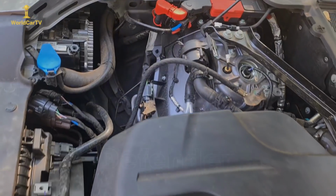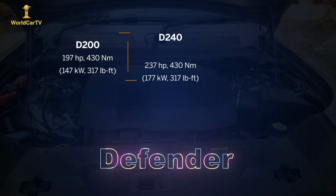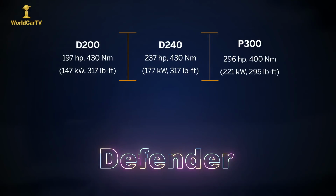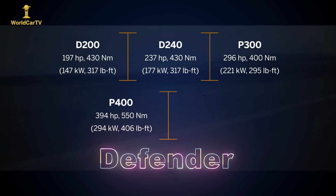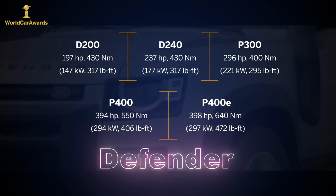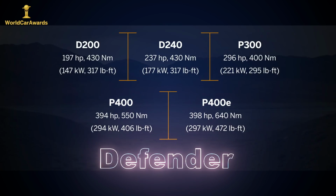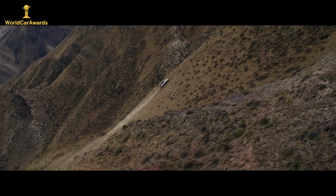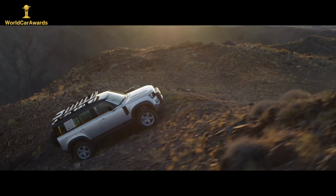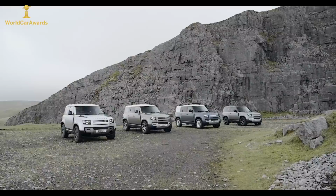Your choice of engines includes two familiar 4-cylinders, both turbocharged, one being a petrol and the other a diesel. Next up is a boosted inline 6-cylinder petrol incorporating mild hybrid technology. A 6-cylinder diesel is also part of the mix, as is a plug-in hybrid version. Of course, you can have your Defender in two sizes, the compact 90 or the long wheelbase 110.